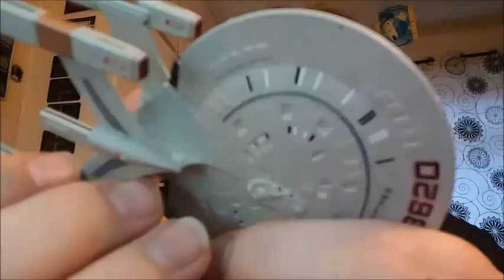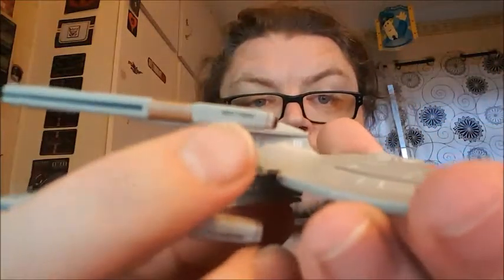Because it doesn't have Starfleet insignia on the nacelles, which for me, I'd have done a Voyager and done one at the top, one at the bottom there. You've got the name and register number on each nacelle. You've got the register number there and the name on there. Same on the other side there. But yeah, it's really cool. It's a really nice model, actually. And it was one of those things I never thought I'd ever see.